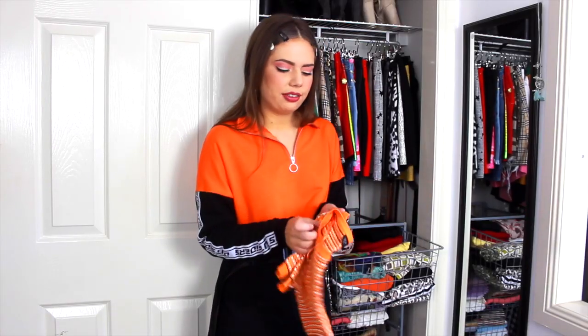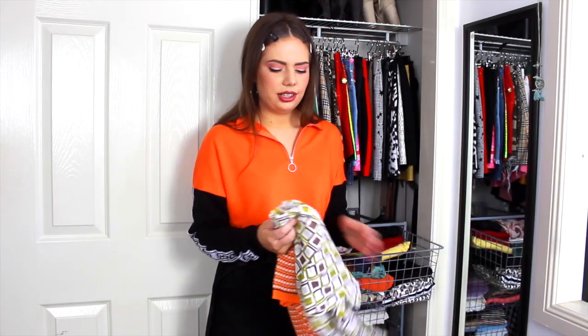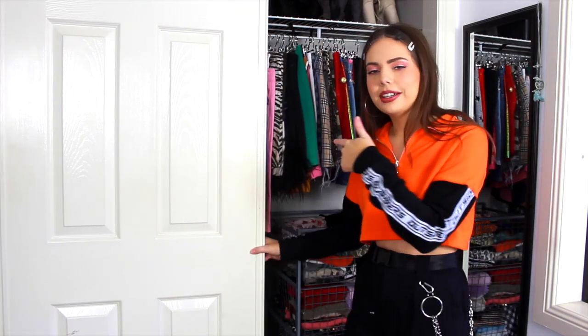And then again, the rest is just a random assortment of little tops. I've got this one that I recently picked up on Depop. I have this one, which I thrifted quite a while ago and still get quite a bit of wear out of. But I think that is enough from this wardrobe, so I will move on into the room next door and show you the last few things that I have.